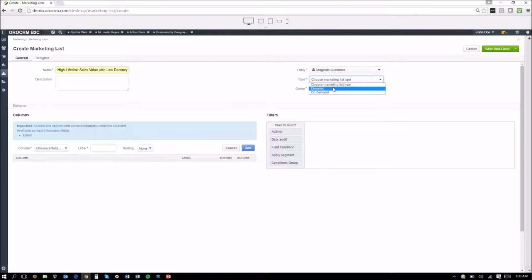Now, we can make this list dynamic or on demand. Dynamic means that it is a constantly living list, so it grows and waxes and wanes depending on the number of customers that fit in it at any given time. And on demand is a static one-time pool or one-time snapshot.